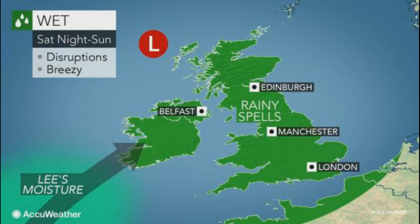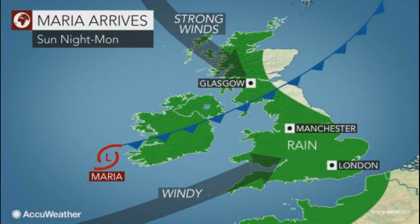And our next graphic, this shows Lee. Lee is going to get there first, probably sometime late Saturday night into Sunday, and will bring a lot of moisture and rain. And here is the next one. This is when Maria arrives, and Maria is probably going to arrive sometime late Sunday night. It's probably going to be more like Monday morning to Monday noon, and it will bring a lot of strong winds with it.